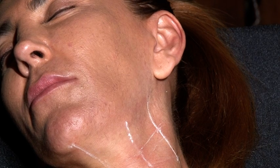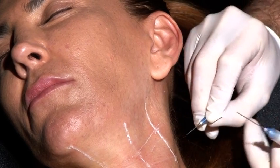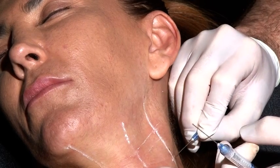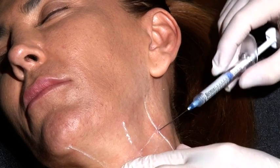Needle? We can do it with a needle also? You can do it with a needle, yes, absolutely. Like basil? Yes. One and one. But with the needle, you have much more bruising, of course.